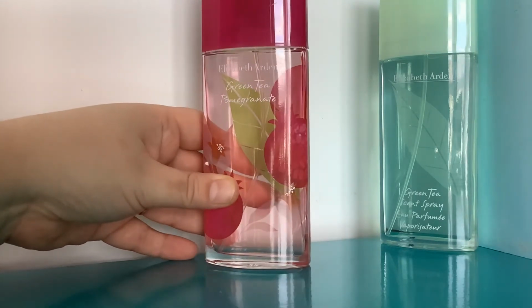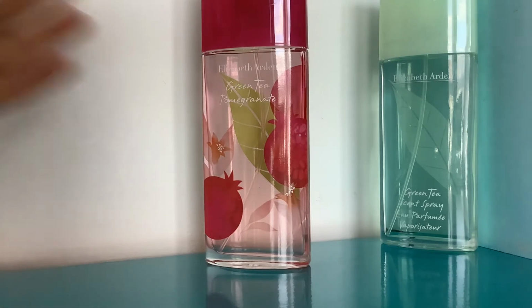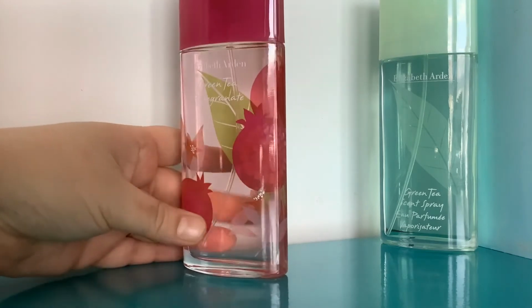I find a lot of the flankers of green tea boring because they're just not as nice. They're just similar to green tea. None of them seem to be quite as nice. I find that the cherry blossom one's okay, but it's not as sweet as I'd like it to be. I don't like the peachy one. The fig one just had a weird dirty smell to me. I just wasn't keen. I've had many of them. I've sold them all. I really don't like the summer one. The summer one nearly put me off green tea altogether. I don't know why. But green tea pomegranate is lush.